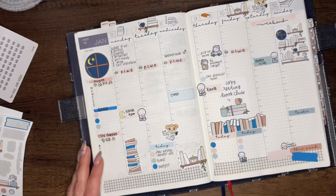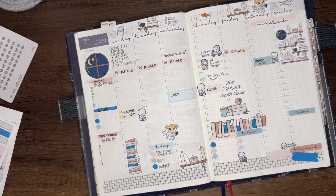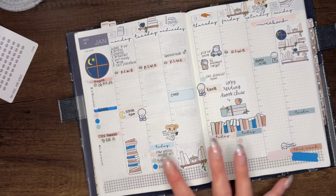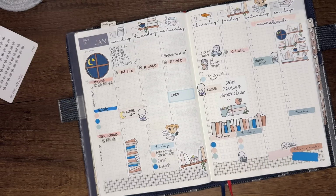I'm running out of ink in my pen. All right. I'm going to write down my goals. Do we want to add anything else? I don't like to fill my days up too much because then if I need to write something in, I like to have the space. But like Sunday, I don't really do anything on Sunday. I have my normal tasks like prepping breakfast and lunch and doing laundry and things like that.